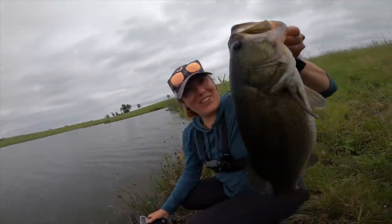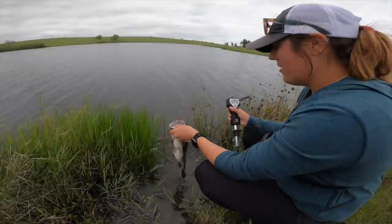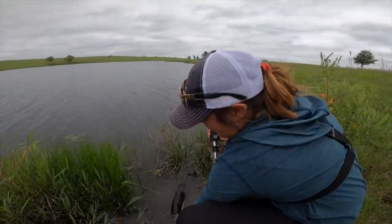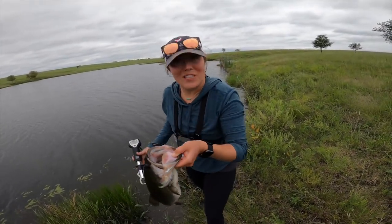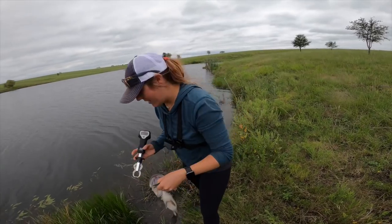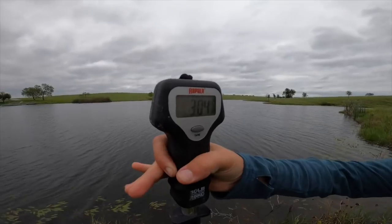All right, guys, first good one out of the pond coming at you on that Saucy Swimmer. You know, that is just the MVP of today. As soon as Westin grabbed the Saucy Swimmer, first cast caught a fish. That's just what these fish are wanting today. Let's just keep throwing it. Let's get him on the scale and see if we can't get some more. Come on, dude. Oh, there we go.